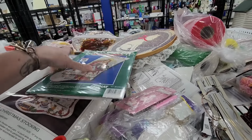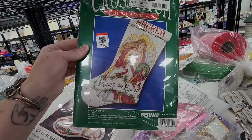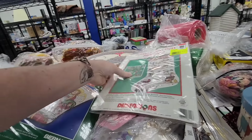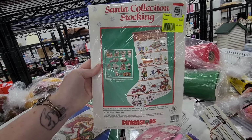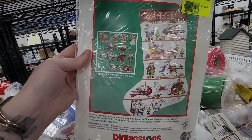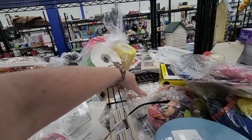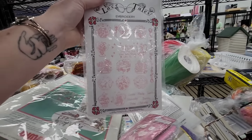Let's see what's this one. Here's Andrea's Stocking, Peace on Earth. And here is Santa Collection Stocking. All those things going on there. All right, I'll probably look those up just to make sure. You never know.